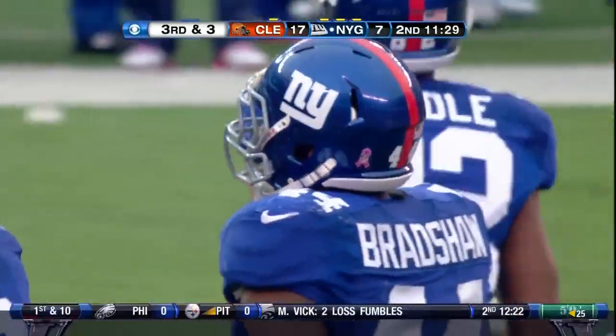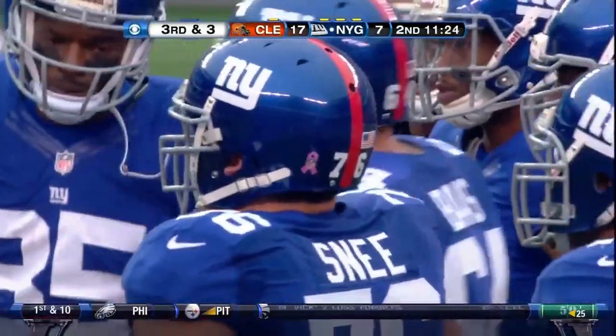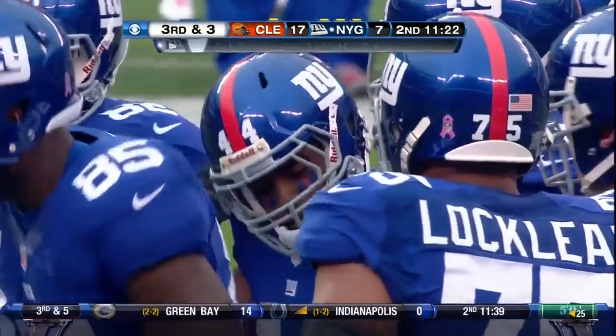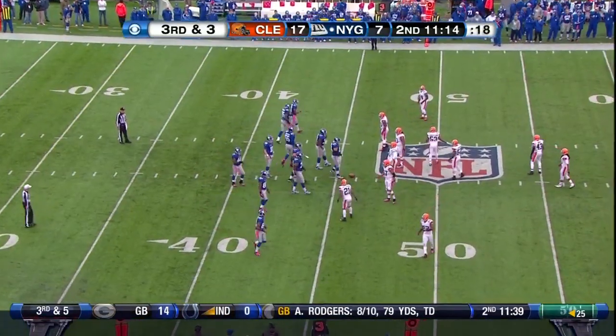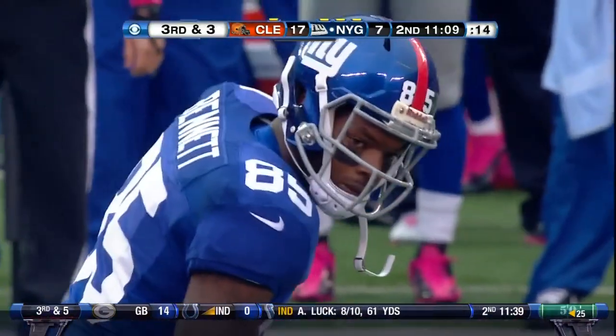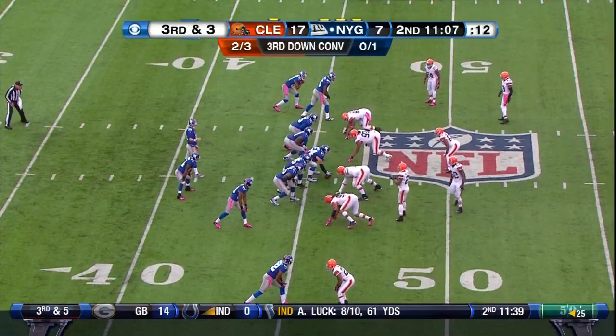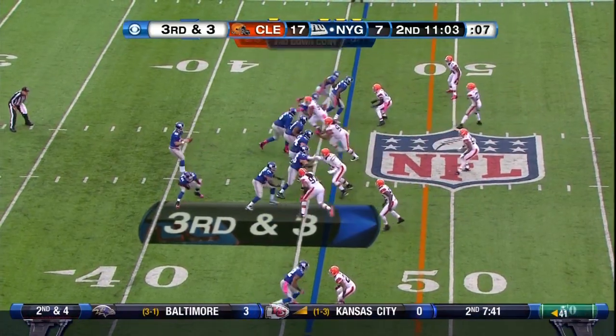Well, you know that the Giants would like to run the football better than they are. Came into the game averaging about 90 yards a game. You know, Tom Coughlin with his love of the running game, you know that he would like to be more productive. And there's some good news. That's hard to believe. Martellus Bennett is back on the field. 3rd and 3.